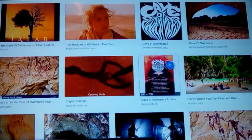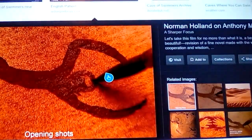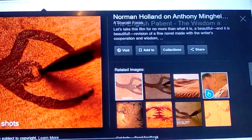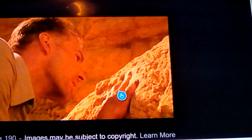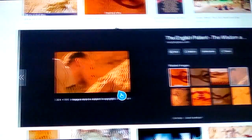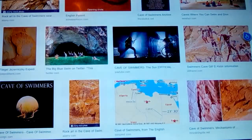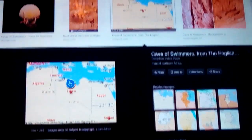Let's continue. Oh, so The English Patient. This is like the opening shot from that, where the guy's tracing it out and redoing it. Here he's doing one of the famous scenes where he puts his hand in the mark and he's trying to decipher things. I don't know if y'all have ever watched or seen it, but yeah, we're getting there. Where are we at? Okay, let's show you where we're at.